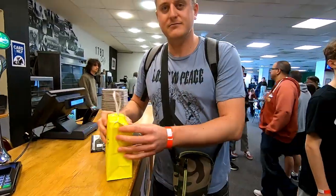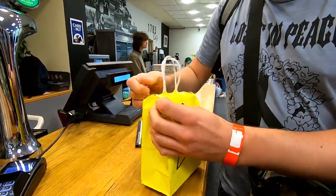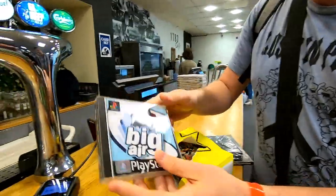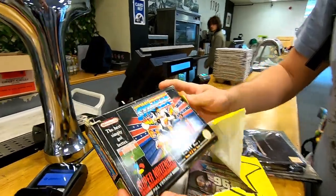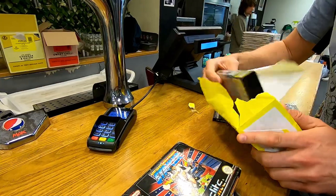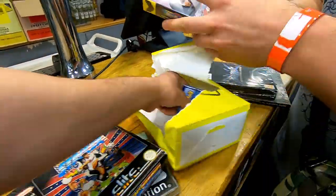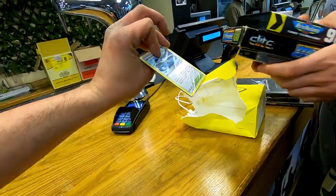So we're here with Jake, and he just bought a premium bag. So let's see what he got inside. A copy of Big Air on the PS1. A box copy of Super World Cup Striker on the Super Nintendo, and Micro Machines 96 on the Mega Drive. And there should be some Pokemon cards in there as well. One holo, and you got Lake Akiti as your holo. There you go. Amazing, thanks very much.